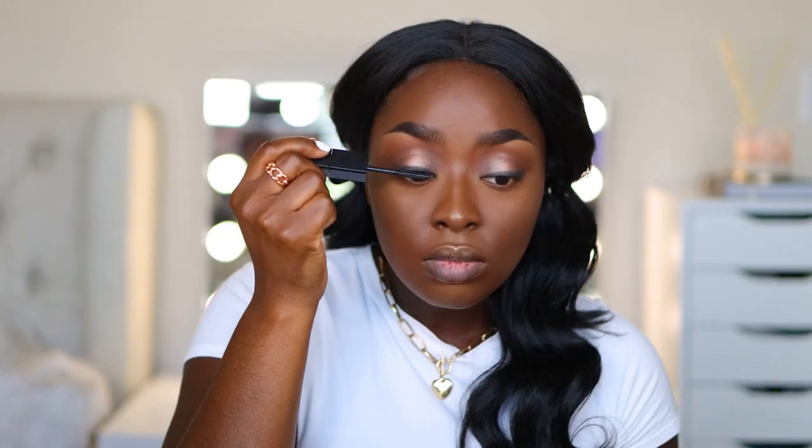Let's see, we have volume and curl and length, two different sections of it. So I'm gonna use the curl and length first and then volume. That just makes the most sense. Okay, so this is curl and length. Let's see. Oh, okay, what do you think? Okay, that does look nice. Wow, all right. Now, what about volume?